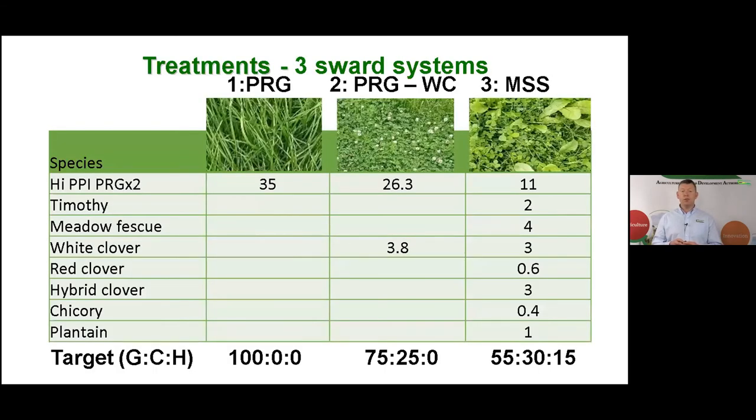In terms of the treatments, the three treatments we've outlined in terms of sward: first is our classic perennial ryegrass sward, which was sown in 2020, 35 kilos per hectare of two high PPI recommended perennial ryegrass varieties to achieve a 100% ryegrass sward. The second treatment is a classic perennial ryegrass white clover sward, again with the same two high PPI grasses, and adding in white clover to achieve a 75-25 ryegrass white clover sward.